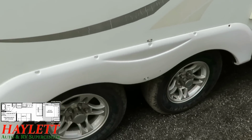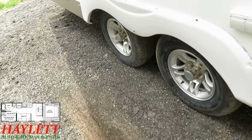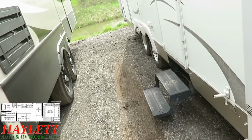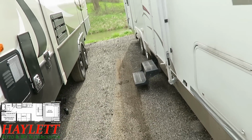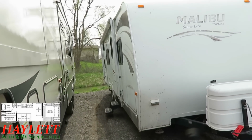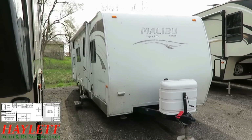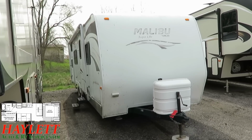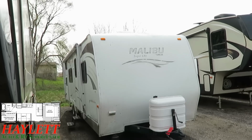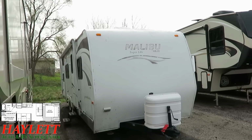Goodyear Marathon tires. The RV industry hasn't used Goodyear Marathons in quite a while. I haven't checked the date code on those. It is very likely that those are in good physical condition, but they have gone past their age expiration date. So that's another one of those things: if you were planning on just towing this thing and parking it somewhere, I wouldn't worry about it at all. If your plan was you wanted to do a whole bunch of towing and going, well, you might want to just double check on that. Up top, I also spot what looks like maybe Camco roof vent covers to give you some good rainy day airflow.